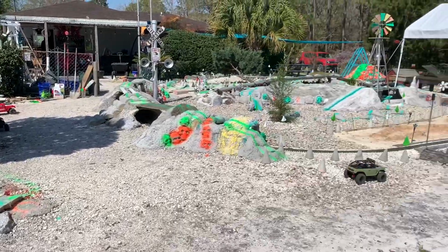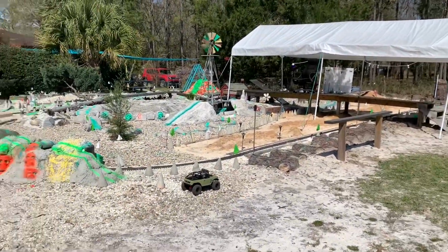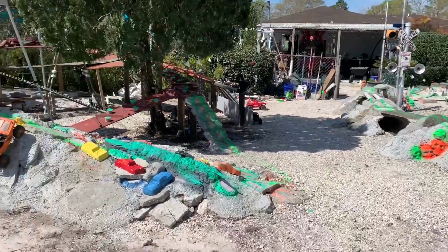Here we are. Look at Richard's place. This is phenomenal. And we're going to give it a drive with that Super Light. Oh, yeah.